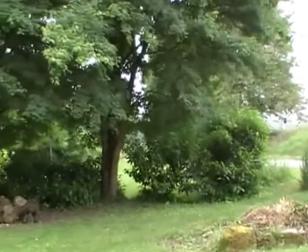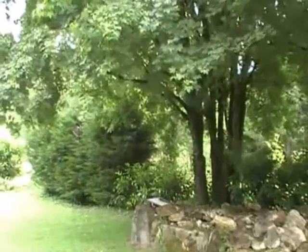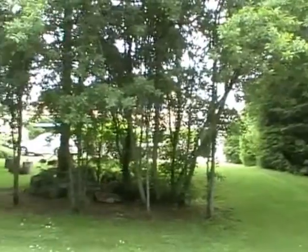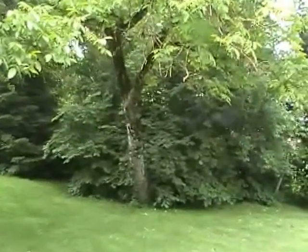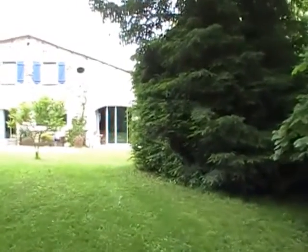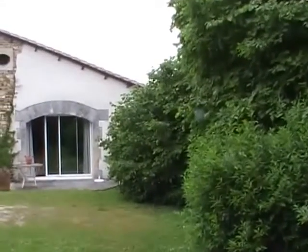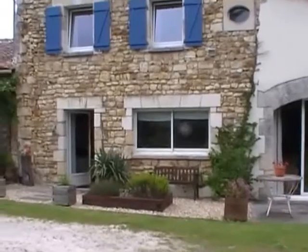That hedge there marks the boundary to the property. That's their caravan. And back up towards the house. The garden continues along the side of the house, and round to the other side as well. But we'll get to that after we've gone through the house itself. Heading towards the main entrance.